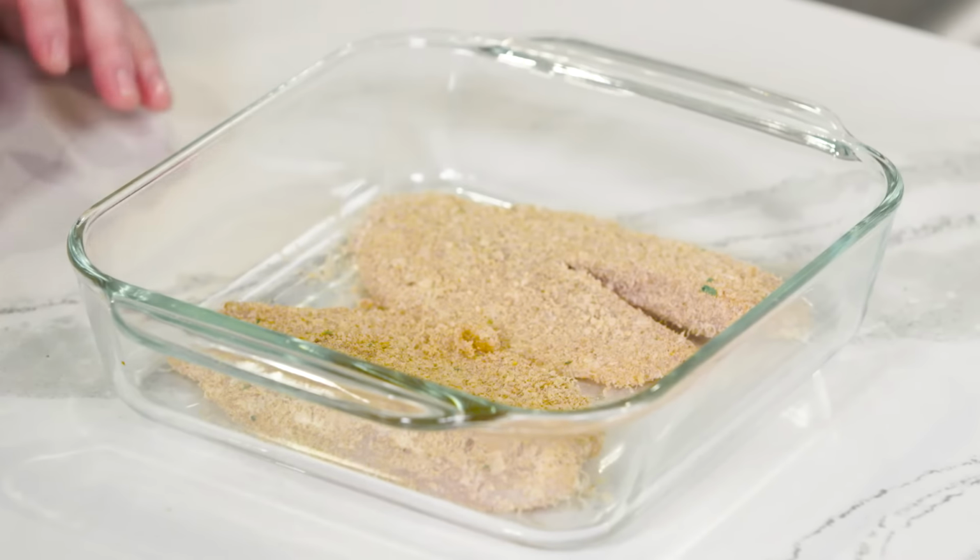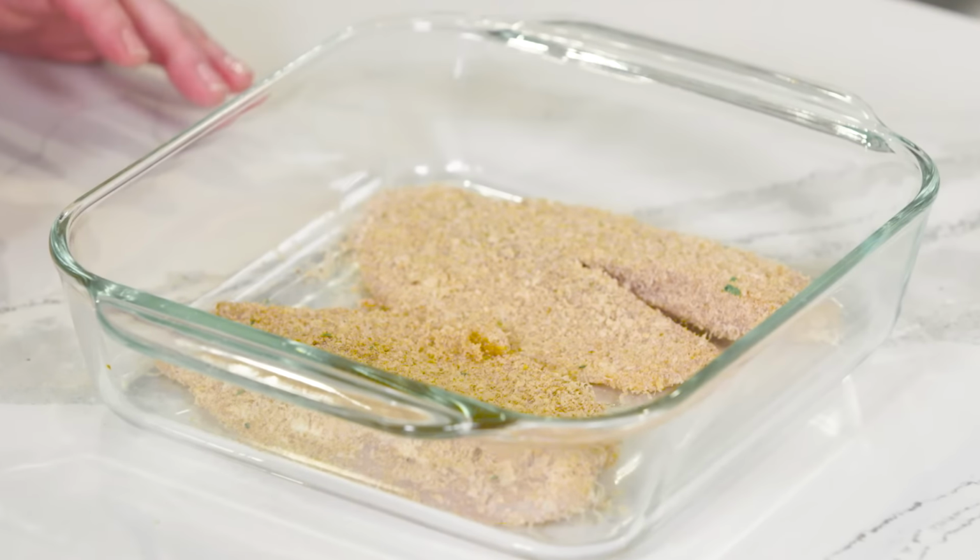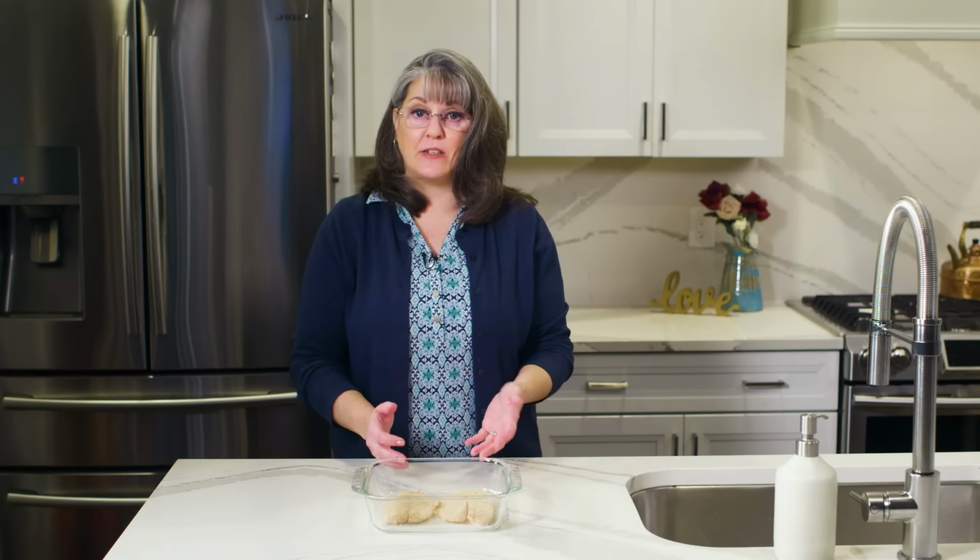So once you have everything cleaned up, you can place the fish into the oven and bake it until the fish is opaque or not as see-through and flakes easily in the thickest part of the fish. It usually takes about 15 to 20 minutes depending on the thickness of your fish. Of course, thicker fish is going to take longer to cook than a thinner piece of fish.